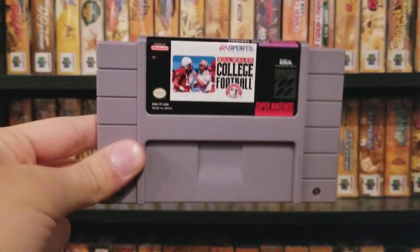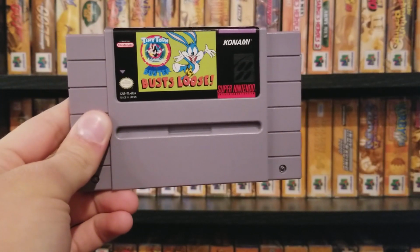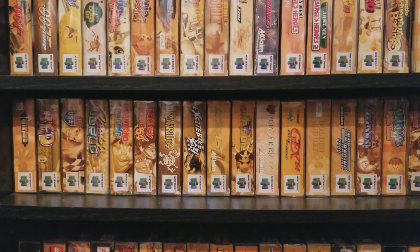I don't know. Bill Walsh College Football. A real exciting, real masterful game. One of the games you just have to play. Bulls versus Blazers. Yeah, I have some sports games. I don't buy sports games actively, but if they end up in a lot that I pick up, I'll keep them if they're in good shape. Tiny Toons Buster Bust Loose. I guess this should probably be under Tiny Toons, but I put it under Buster. This is another half decent platformer too. Konami was doing good work back in the day. Them and Capcom made some decent licensed platformers.